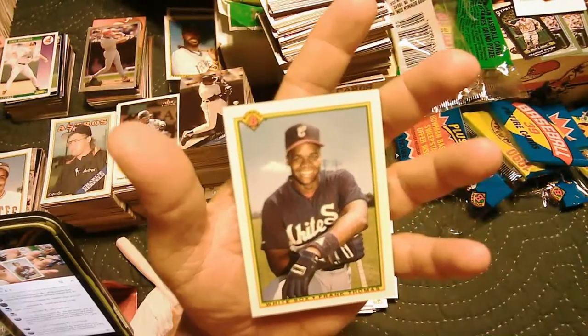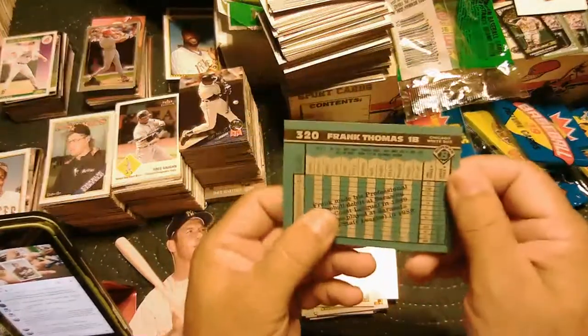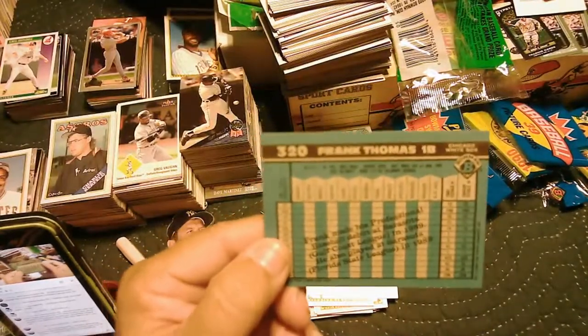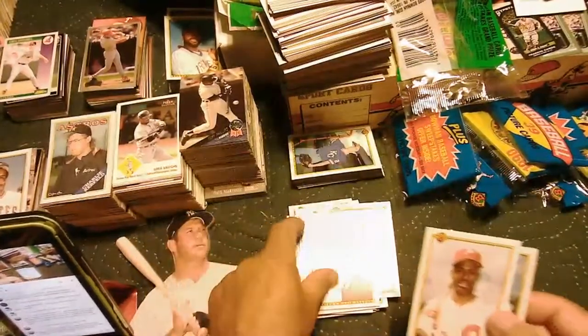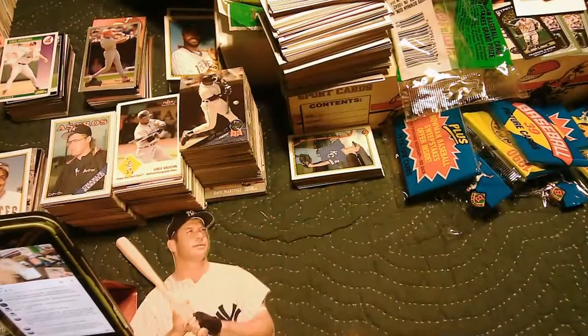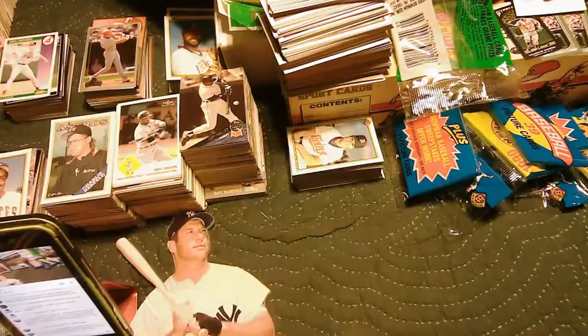Oh, you got $500 for it. Still regretting it? Yeah, well, never have any regrets. Ah, it's the Frank Thomas back. Still, there's the Frank Thomas card. Hall of Famer. So Mike Boddicker, Willie Green. Boddicker and Green. Where is that error binder of mine?